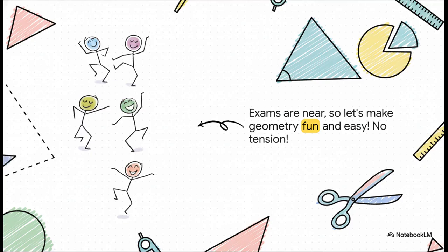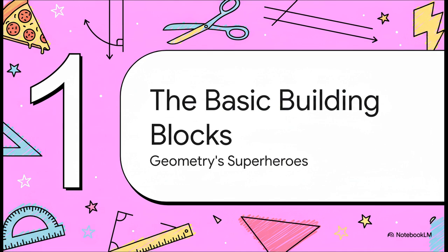So, exams are just around the corner, right? And I know. The moment you see the word geometry, a little bit of tension starts. All those lines and angles can look a bit confusing. But listen to me, I promise you, this chapter is actually one of the easiest ones. And together, we are going to make it super simple and fun. So no tension at all, okay? All right then, let's jump right in.